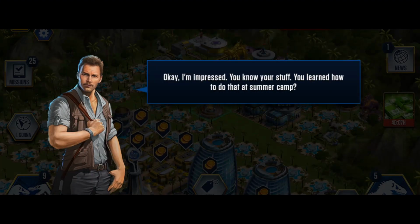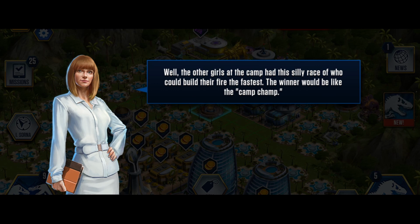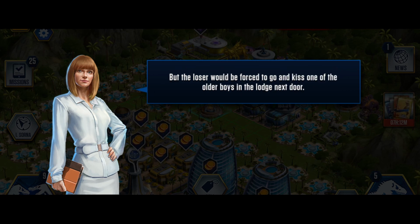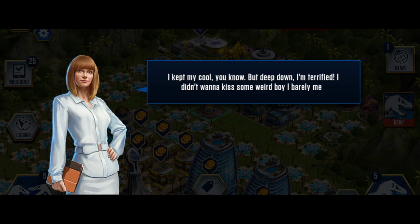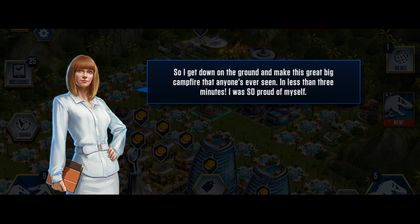Okay, I'm impressed. You know your stuff. You learned how to do that at summer camp? While the other girls at the camp had this silly race of who could build their fire the fastest, the winner would be like the camp champ, but the loser would be forced to go and kiss one of the older boys in the lodge next door. I kept my cool, you know, but deep down I'm terrified. I didn't want to kiss some weird boy I barely met. So I get down on the ground and make this great big campfire that anyone's ever seen in less than 3 minutes. I was so proud of myself.